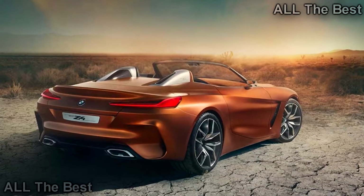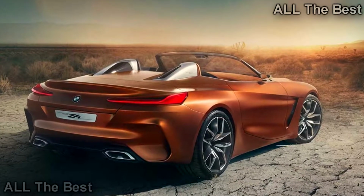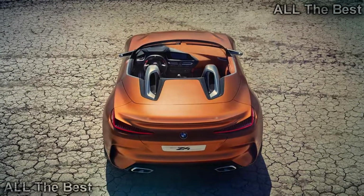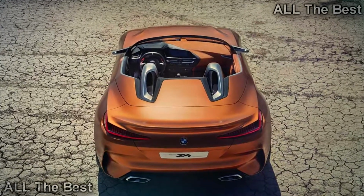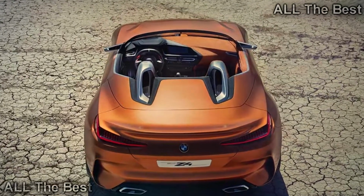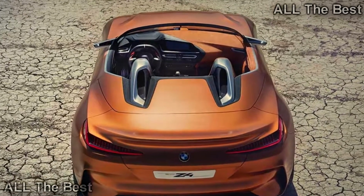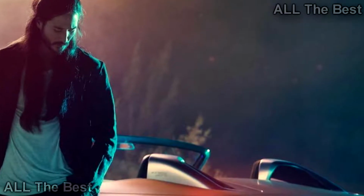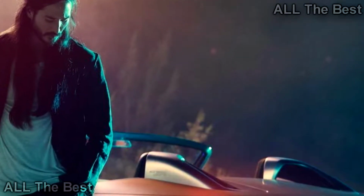The interior is pretty as well. It retains the basic layout of BMW's current production models, but features a minimalistic design. Interestingly, it's a two-tone cabin. The driver's seat is covered in black Alcantara, as well as half of the dashboard, while the passenger seat is finished in exterior-matching orange color.